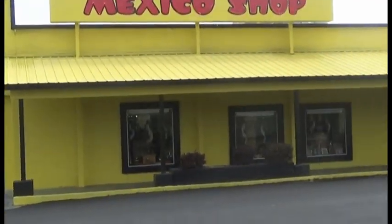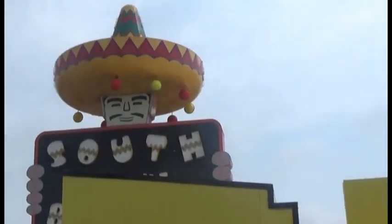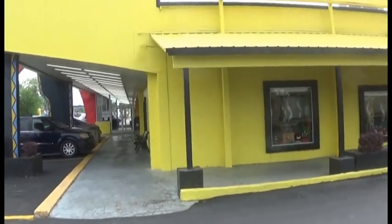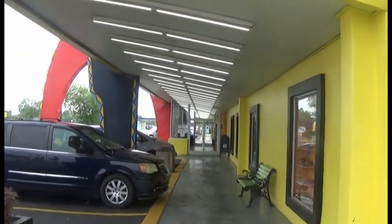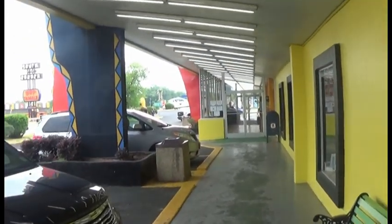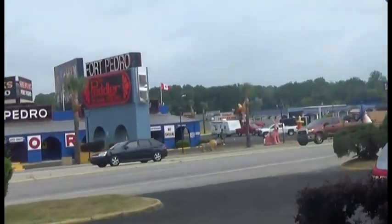So this is South of the Border. This is a little touristy trap just a little bit south of North Carolina. So this is still in South Carolina. It's just not much further down than the border. All right, it's on to the next stop, I guess, because I don't think I'm going to be recording too much more here.